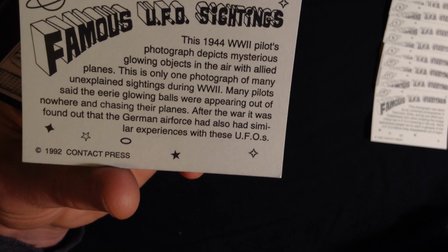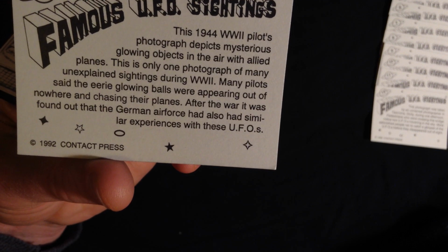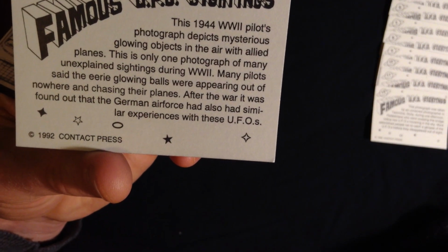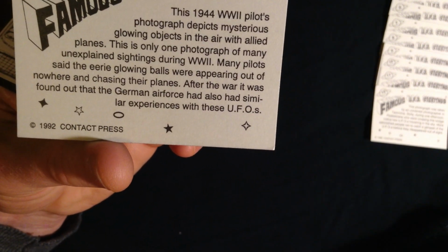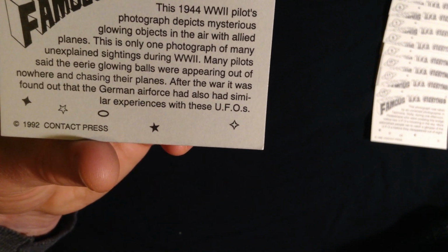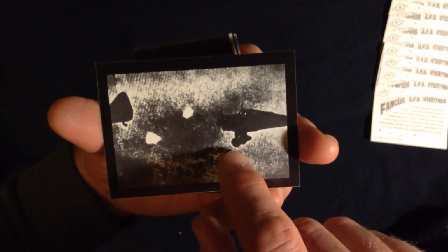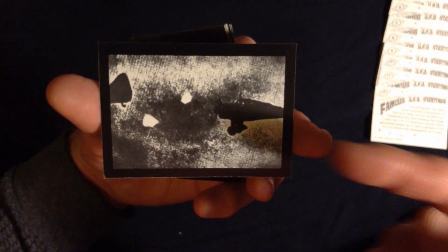Okay, lots of unexplained sightings during the war. The pilot said that glowing balls appeared out of nowhere and chased their planes. Very strange. Oh, now I see. I couldn't quite make it out, but that's an airplane flying that way.